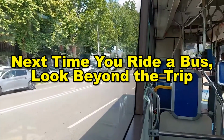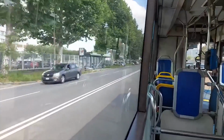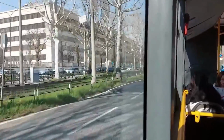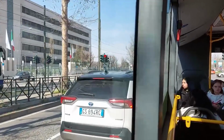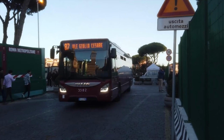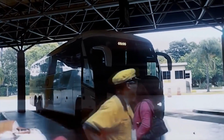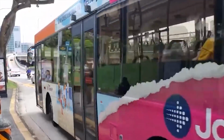Next time you get on a bus, look beyond just the ride. Next time you take a bus, take a moment to think about all the engineering that makes your ride so comfortable, safe, and quiet. Rear-engine buses are much more than just a means of transportation. They're a great example of how innovation can improve our everyday lives.